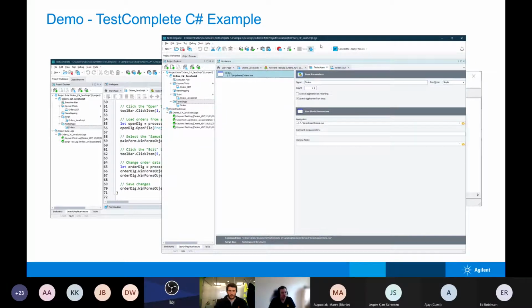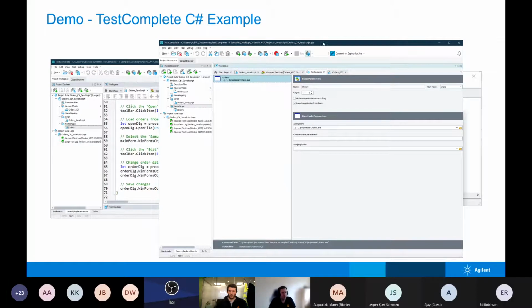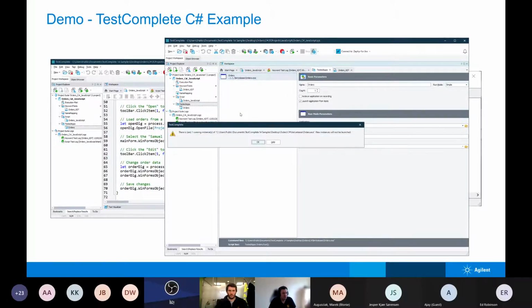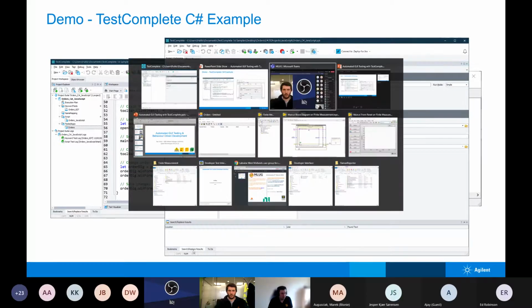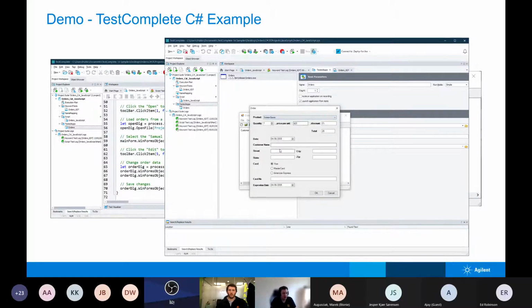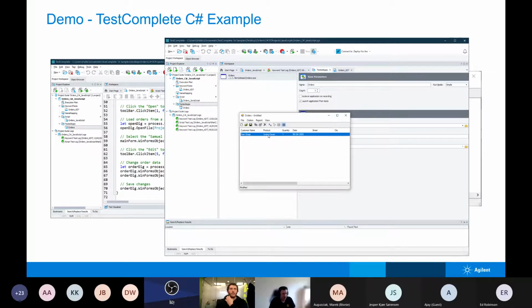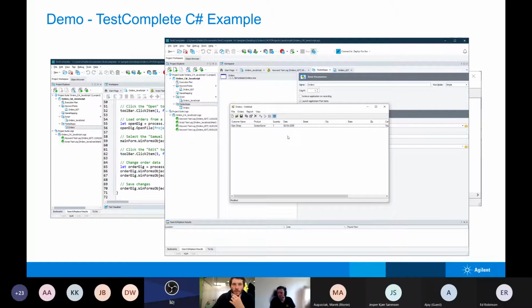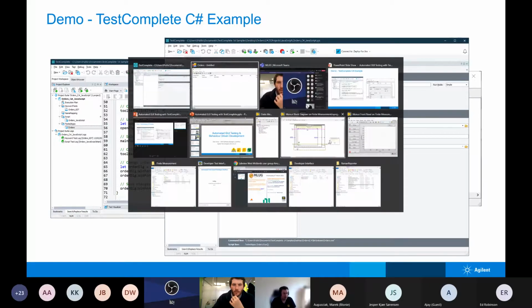So I'm going to show you a C# software example to begin with. So if I open up the application. So yeah, this is just a little test application that ships with the program, and it's basically a little order manager. So I can create a new order, and I can enter my name in here, and then I see that my order appears in there. I'm sorry, it's not very big, but it's a very simple Windows Forms application. So let's say we want to test this and make sure that it works properly. So if I close that back down again.